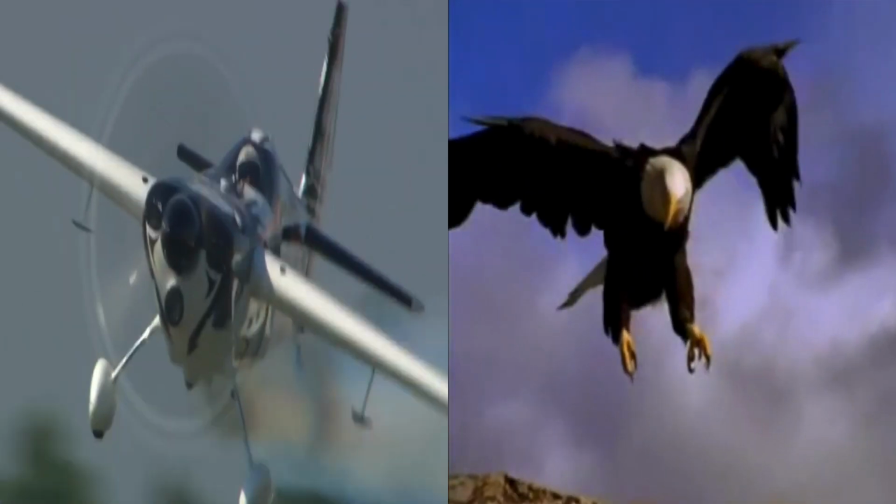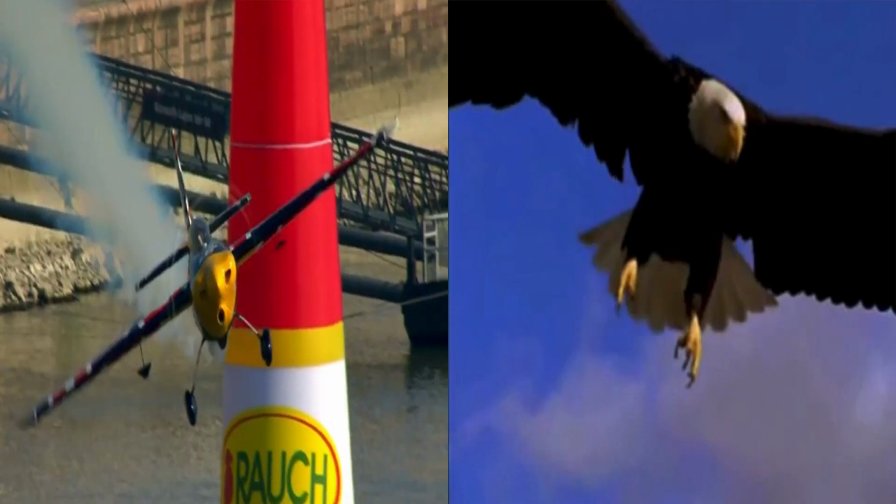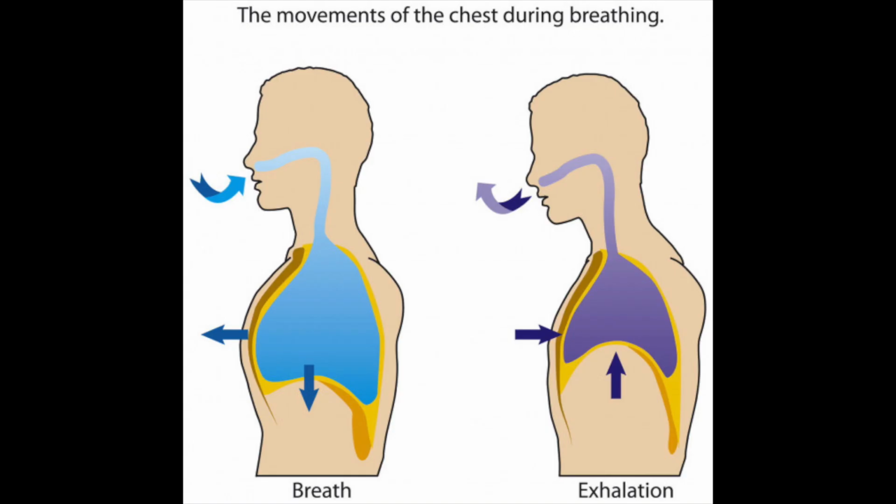What is that flying through the air? Is it alive? It might be a bird or an airplane. They both fly. How are they alike? How are they different? You know you need to eat and breathe to stay alive.